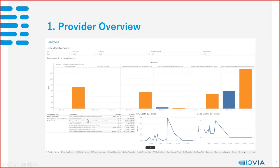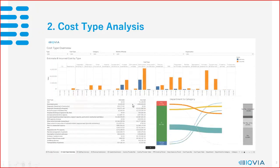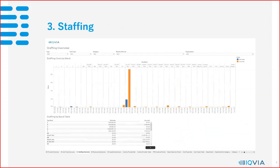So I can see the expenditure by organization, I can see the total, and I can see it across different types by estimate and incurred. I can slice the same information and look at it by different cost types. So I can look at the cost incurred by different types of expenditure. I can see the information incurred currently. I can see the cost incurred as projection. I can focus on the pay expenditure and see the cost incurred by different types of staff, and so on.